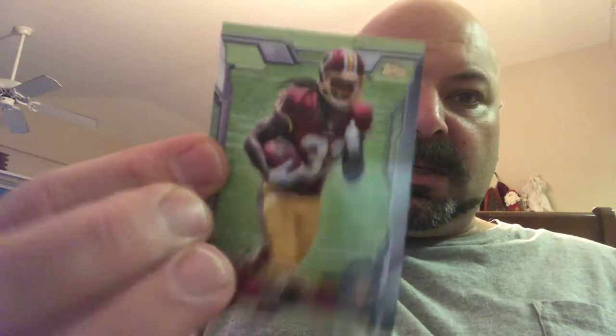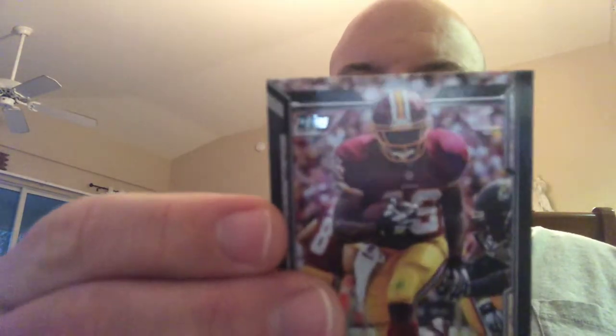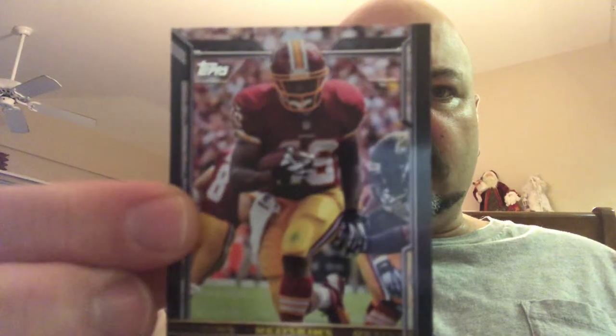Wow. Brandon Scherf, just Topps base. Matt Jones. Alfred Morris. And another Alfred Morris right there. Now, I don't know what the difference is between these two cards. I think it's one of those rank cards, a top 60 rank. He's number 57 of 60, so that's one of those rank cards because the number is right there. And that's his regular base card.